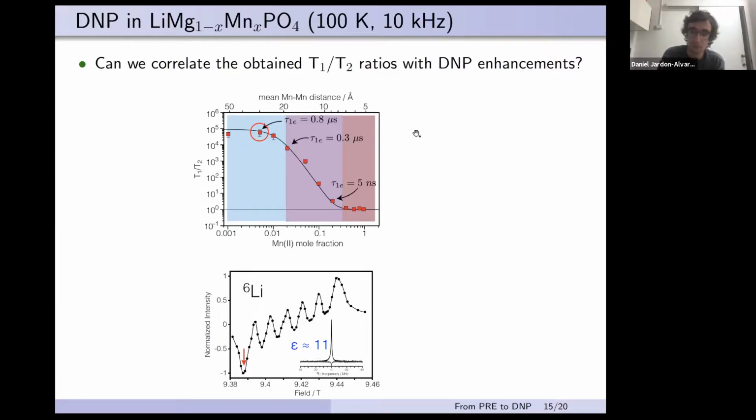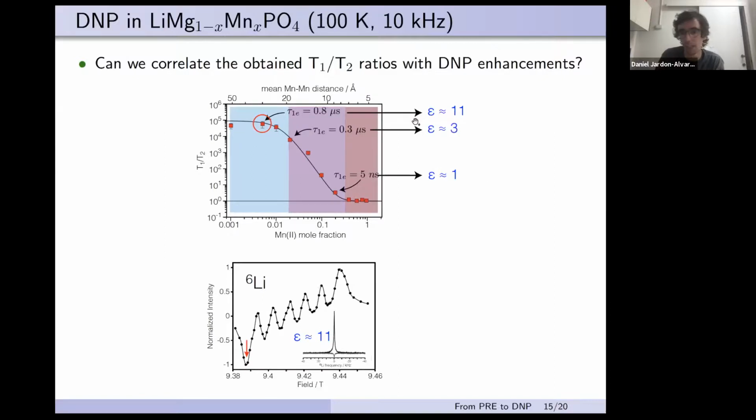Now, if we try to measure the DNP enhancement at different concentrations, we see a dramatic drop in the enhancement, from 11 to 3, and then we have no enhancement at all, because T1e just becomes so short. So is there a way that we can try to be a little bit more quantitative of how the DNP enhancement depends on T1e? And in order to answer that, we have to look at the theory of the DNP mechanism involved here.